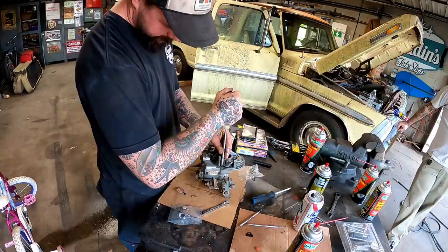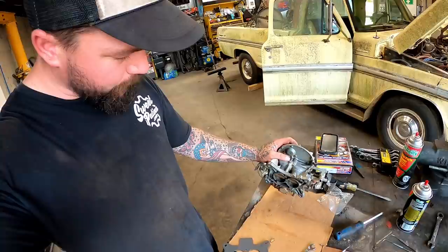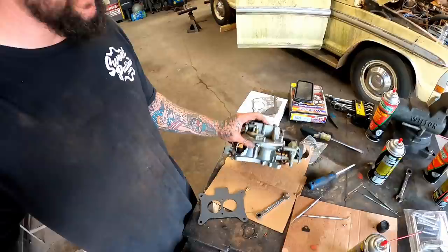All right, I think I got it together, right? I hope. When I was taking this apart, I don't remember pulling a vacuum hose off back here, so we may have had a vacuum leak right there, possibly. Let's go throw this baby on.